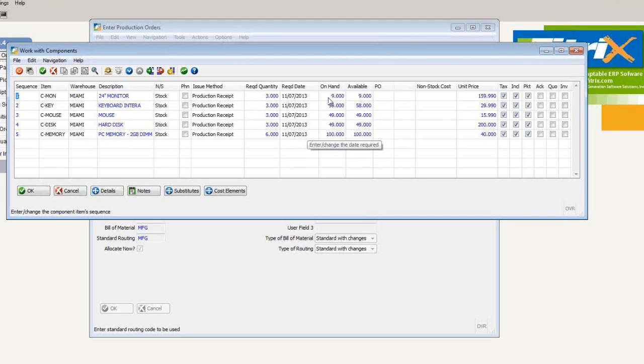For each of these items, it also shows me the current on-hand balance, and of that on-hand balance, how much is available. You can see for most of these items that the available quantity is the same as the on-hand. In the case of the keyboard, the second item on the list, we see an available quantity that's 1 unit less than what's on hand.